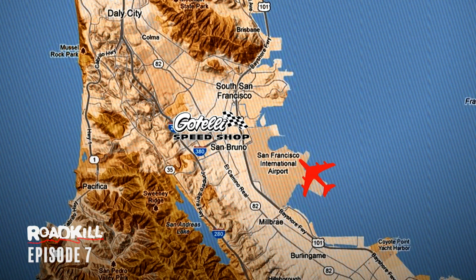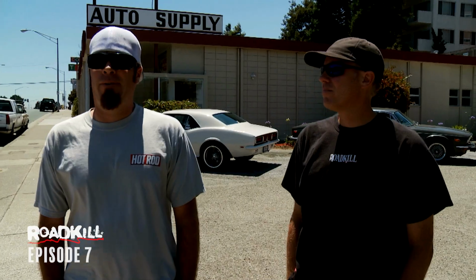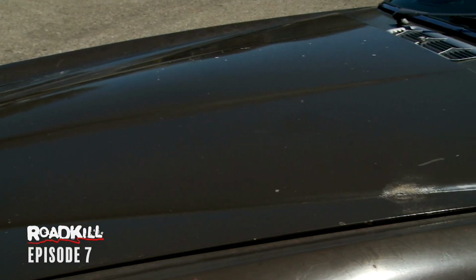Less than a mile from the airport is Gotelli's Speed Shop, so we're camped out here in their parking lot. The Jaguar runs pretty darn good. It's got a Vortec 350 in it and a Turbo 350 trans. Not fast enough though. Not fast at all. We're gonna cut a giant hole in the hood of this thing and put a supercharger on it.